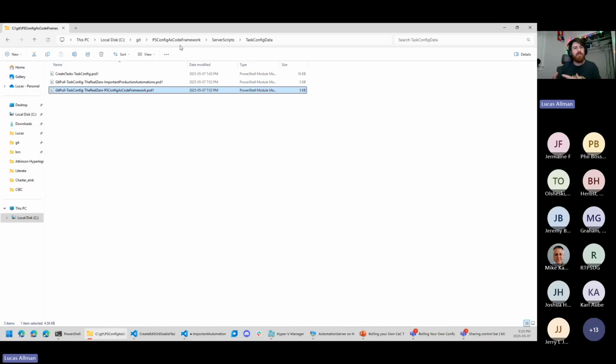But my actual automations, if I'm working in a production environment and I have some need for automations that pull data from multiple places and put it into a SQL table, or I've got an automation that runs every day to look for aging and stale devices in Azure and remove those from Azure, things like that, I'm not going to put them in this repository. Those are going to exist in their own repository for those automation projects.